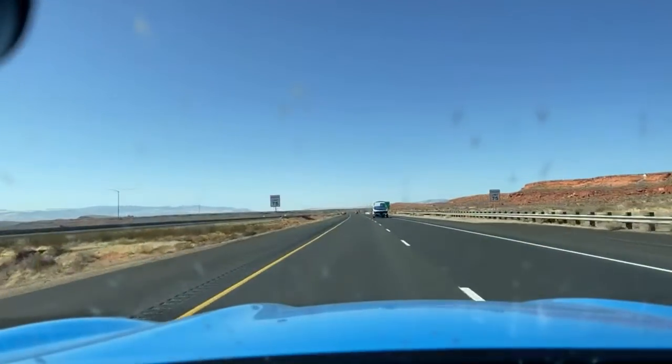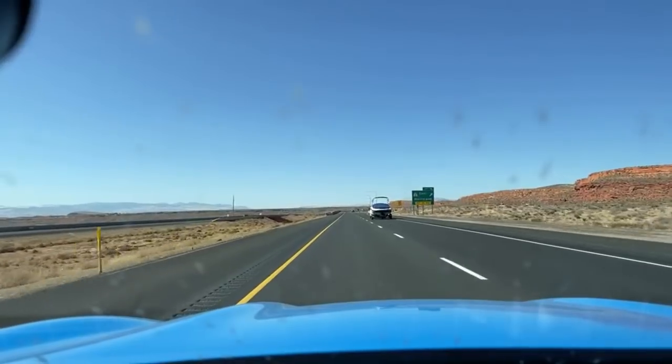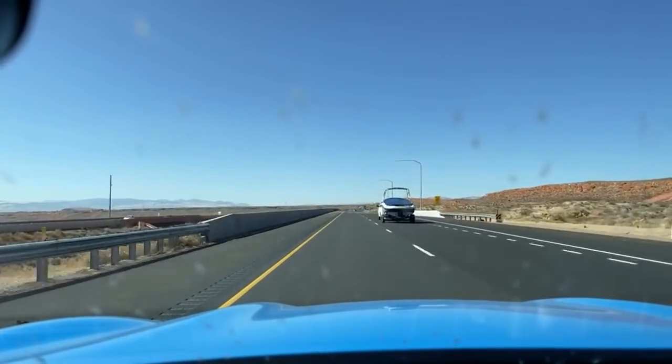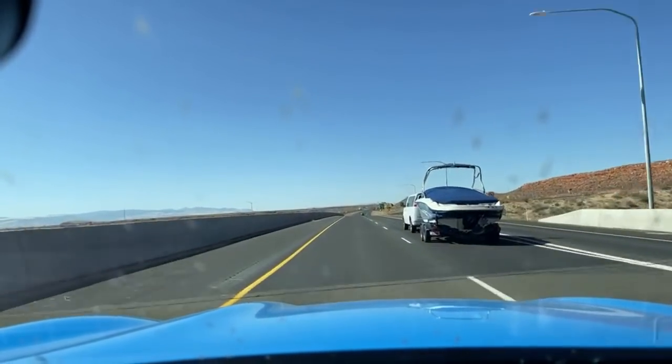All right, going for a pass of a boat right now. Here in Utah, there's quite a few lakes that you can take a boat out on, and so here's one. We're going for a pass. Pretty exciting stuff here on the Out of Spec Motoring live stream. We pass a boat in a Mustang.